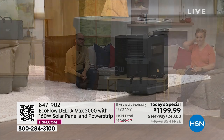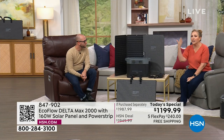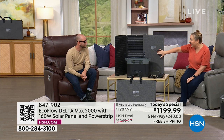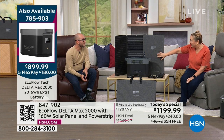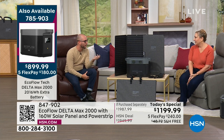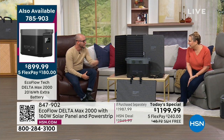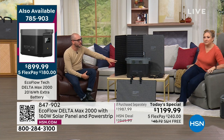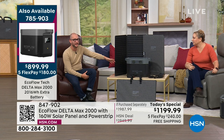And this was on air just very recently. Like you were saying, it was $2,600 and it did not come with the 160 watt solar panel. It came with the 110 watt. So this is a brand new configuration, even excluding the additional power strip. We've never done it with the 160 watt. So very exciting.